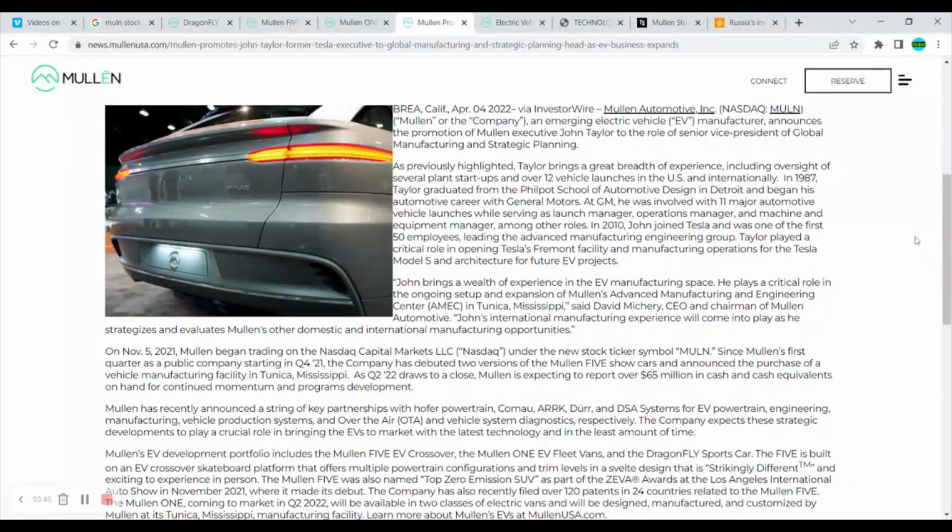So here's some of the background with Taylor. He brings a great experience, including oversight of several plant startups, over 12 vehicles launched in the U.S. in '87 with General Motors. He was involved with 11 major automotive vehicles while serving as a launch manager. In 2010, and this is key, and this is what you're going to be hearing, John joined Tesla and was one of the first 50 employees, leading the Advanced Manufacturing Engineering Group. I wonder how many shares he has.